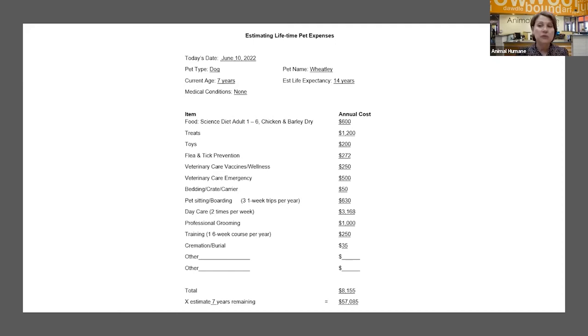I want to provide for 7 years of his care. So I looked at what might be annual costs for food, treats, toys, veterinary care, emergency care. I've got 500. Let's say a typical pet might end up in the emergency room every 3 or 4 years. So what would a $2,000 vet bill break out to every few years?